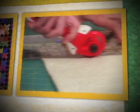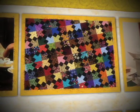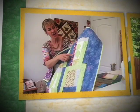It's fabulous. It's a really pretty flannel quilt. Oh my God, you can see why these vines are divine. And then the leaves.